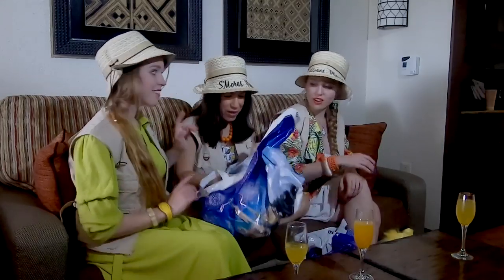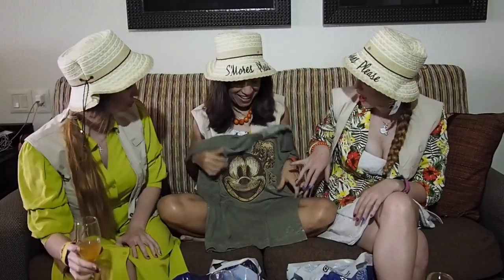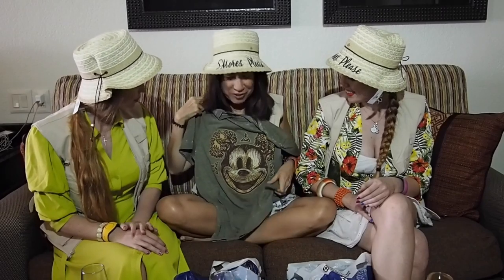Oh, no. Wait. We have something. Lots of t-shirts. Check this t-shirt out. This is so cute. Look at Mickey, a safari Mickey. And you even have the tree of life. Actually, we needed to try all this stuff on to show them. This one's a cute one to put with your jean shorts or your jeans. Perfect to wear to the park.